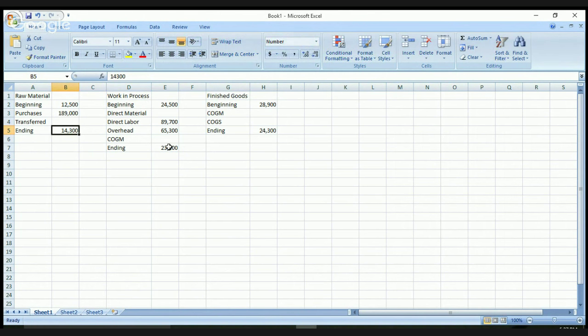So the first thing I can figure out is the transfer. Remember this formula: the beginning plus the purchases minus the transfer equals the ending. So I'm going to add the beginning and the purchases, and subtract the ending, and that gives me 187,200. Just to double check my math, I'm going to add it up and see that we have purchases minus what's transferred out. That gives me 14.3, so I'm good there. That 187.2 goes over here, 187,200.